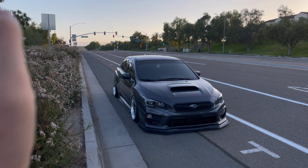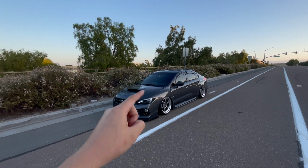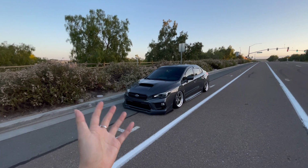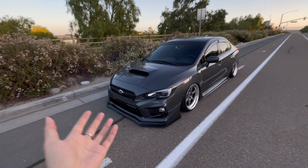The next reason why I hate my 2021 Subaru WRX is that it's such a common car. I promise you, every car meet that you go to, you'll see at least 10 of these in the parking lot. I guess that's a good thing because it means it's a good car, but it just sucks having the same car as everyone because you're not really anything special.